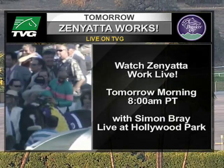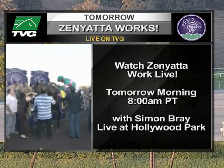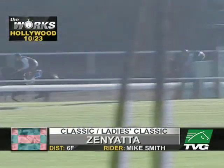Okay, so while she has a work forthcoming, let's go back a week ago at Hollywood Park. Mike Smith aboard, going 6 furlongs. Here's Zenyatta. Yeah, she's going to work with 2 stablemates here. The first one is Green Cat, and then Sabina Fay, an 0-for-2 maiden 3-year-old filly, is going to jump in as well. And Zenyatta, Mike Smith up.